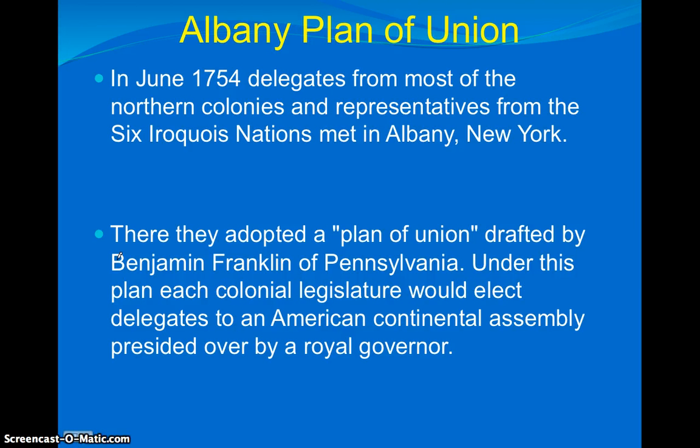Under his plan, each colonial legislature would elect delegates to the American Continental Assembly to be presided over by a royal governor. This sounds like a bunch of just words, but this is really important. This is the first time there's a formal unification of the colonies, and the first time that we see the colonies sending representatives to vote in their place.